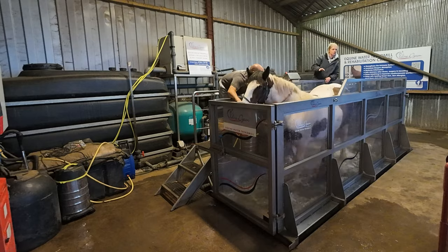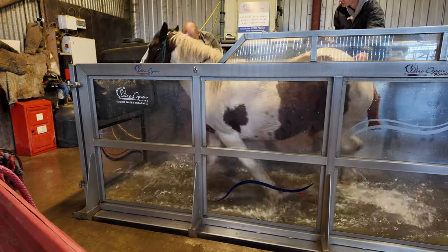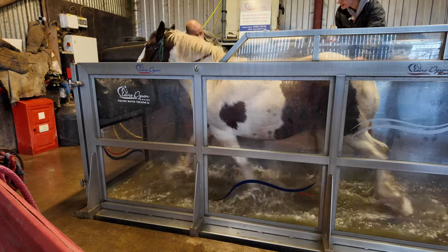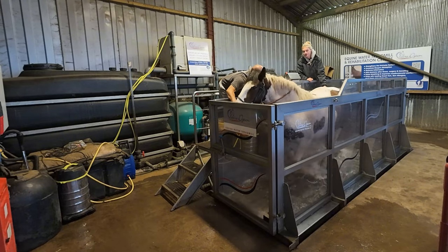And again, from the side, you can just see they are flexing evenly on all fours. She's doing such a good job, isn't she? First time on, brilliant. You're on 5.2 in 9 minutes, so she's doing really well.